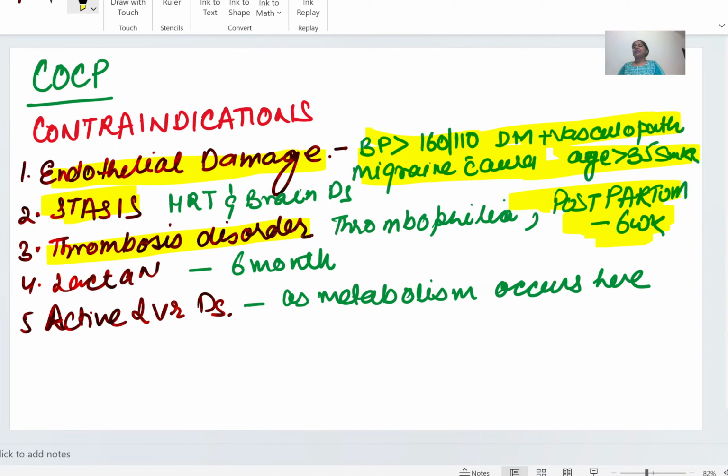Okay. Next is lactation. The estrogen component interferes with lactation, it suppresses lactation, but very important, it suppresses lactation only for 6 months. So you are not going to give it to a lactating mother before 6 months after delivery. After 6 months you can give. But if it is an IUD, or the couple has given up their baby, or someone has adopted their baby, then you can give that person combined oral contraceptive pills after 6 weeks. But if that person is lactating, you have to give it after 6 months.